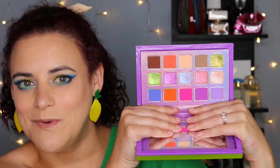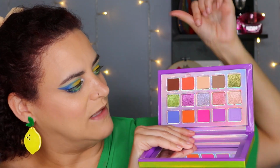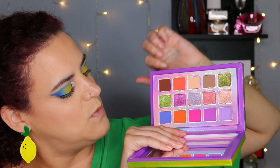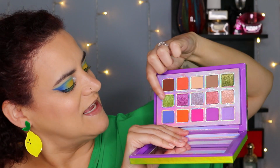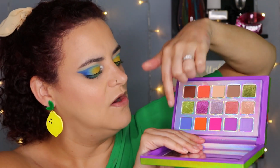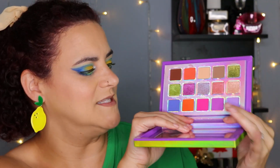Anyways, this one has you covered because it has the inclusion of the neutral options along here as well. But you could maybe add a little bit of green just on the inner corner. It's just a hint of color, nothing to ruffle any feathers, but still have a little bit of fun. Or run a brighter option under the lower lash line.